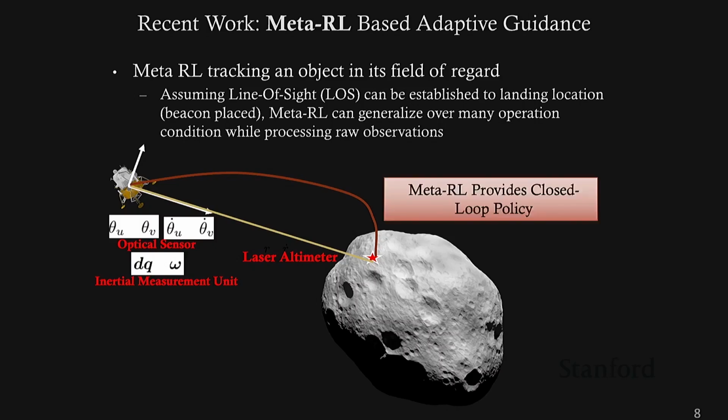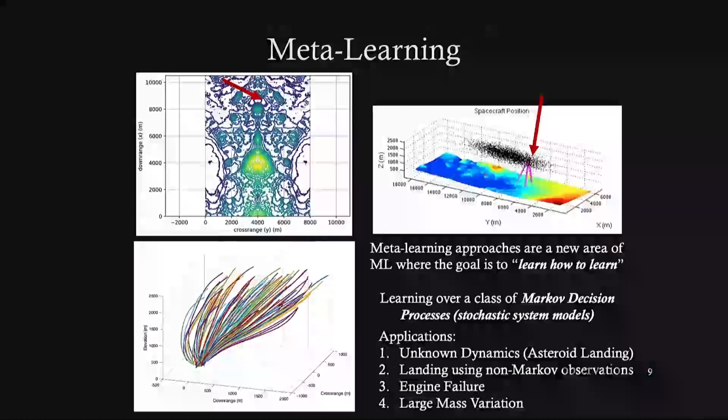And this is a really nice application for meta reinforcement learning. The reason for that is we can deal with things such as unknown dynamics for the asteroid if the gravitational field is not fully resolved, landing under a non-Markov observation process where we don't have the full state information, or dealing with cases like engine failure and large mass variations. For the folks that are not familiar with meta-RL, it's a really nice approach because it allows you to adapt online to any of these situations. So if one of your engines fails, you can adapt and handle that.